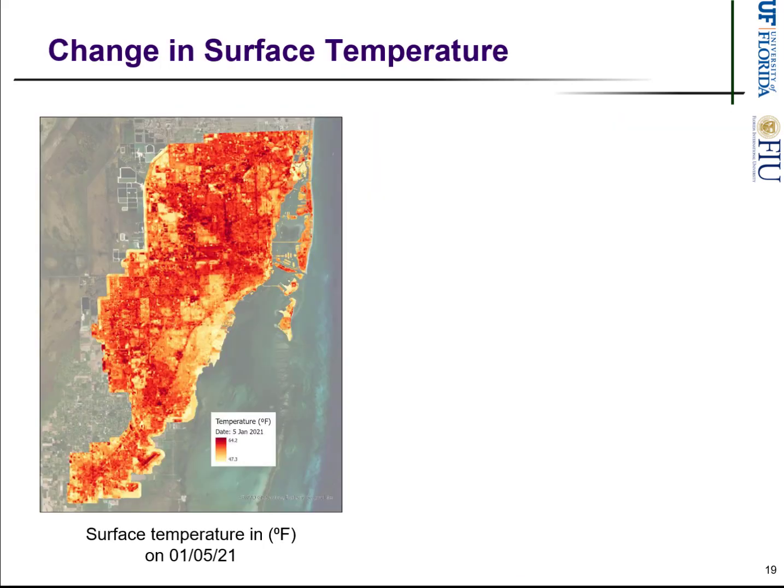In order to move on to discussing the role of tree canopy on surface temperature, the figure to the left color codes surface temperature in degrees Fahrenheit based on resampled 30-meter resolution Landsat 8 thermal infrared imagery taken in January 2021, which is about 1 year after the acquisition date of satellite imagery for the 2019 study period.